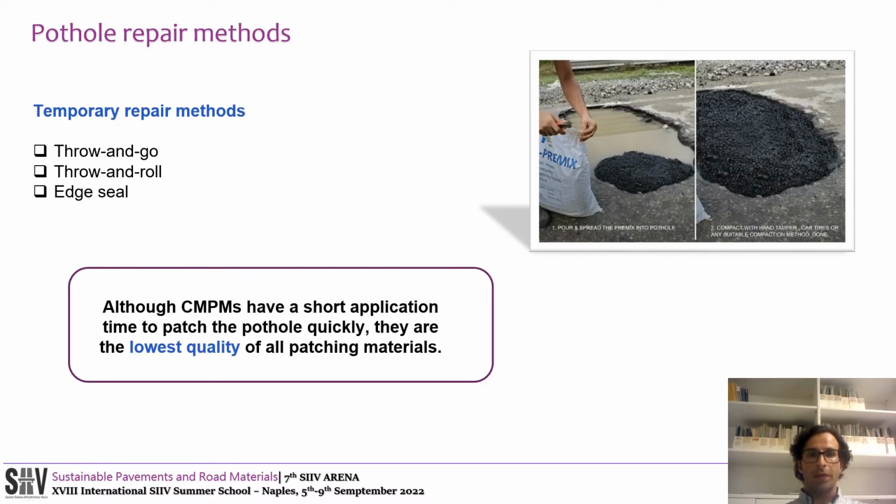Pothole repair operations include temporary, semi-permanent, and permanent methods. However, it is recommended that road maintenance agencies consider a permanent method as their first choice and use temporary methods just for providing traffic and safety. Therefore, cold mix patching materials are used as a temporary method to solve the problem temporarily until a durable and permanent solution is applied.